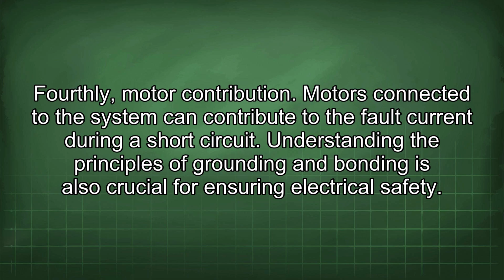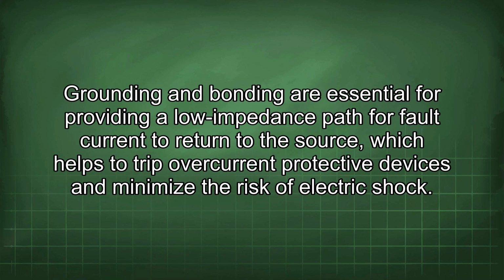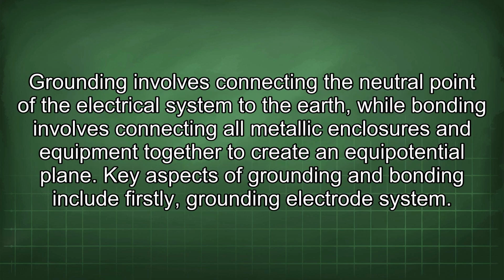Understanding the principles of grounding and bonding is also crucial for ensuring electrical safety. Grounding and bonding are essential for providing a low impedance path for fault current to return to the source, which helps to trip overcurrent protective devices and minimize the risk of electric shock. Grounding involves connecting the neutral point of the electrical system to the earth, while bonding involves connecting all metallic enclosures and equipment together to create an equipotential plane.